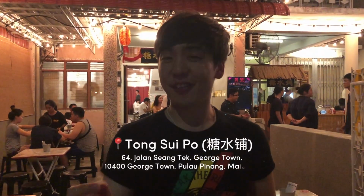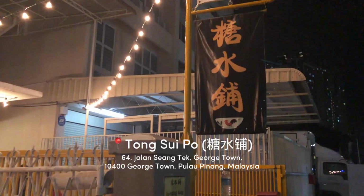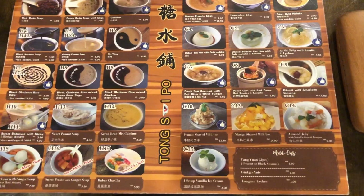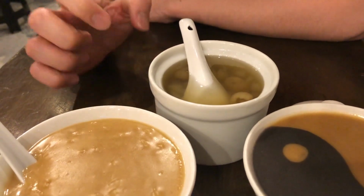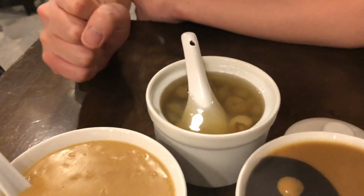So what's great after dinner? Dessert, of course. Welcome to this dessert shop. We've got 4 different hot desserts over here. Double boiled hasma here with some longan in there. So hasma is actually the phlegm of a toad, which sounds disgusting, but it has got a lot of collagen properties in there, which is why my skin is so beautiful.